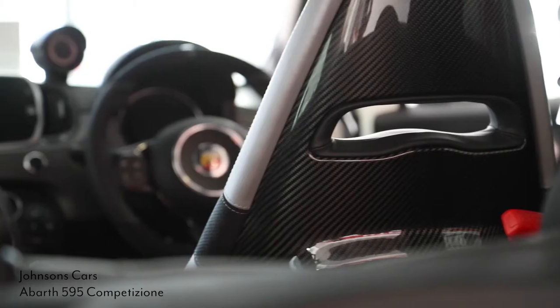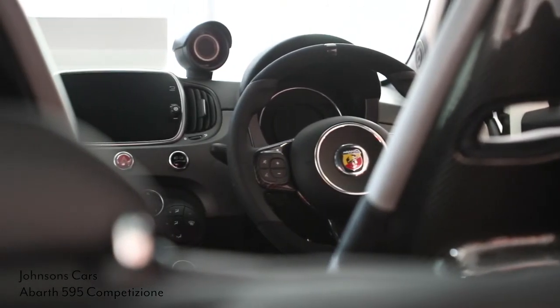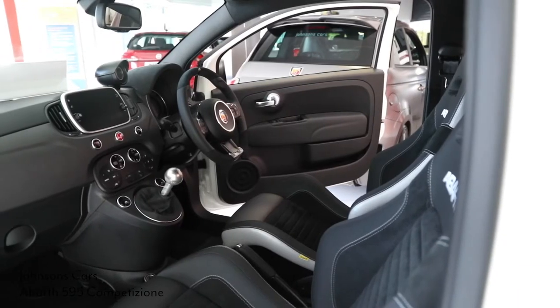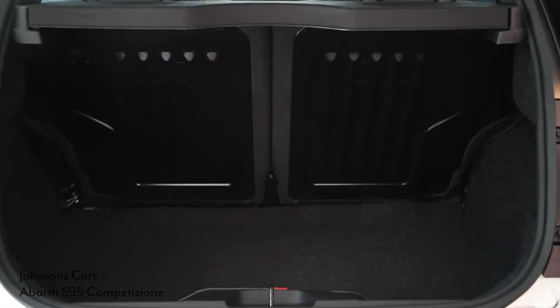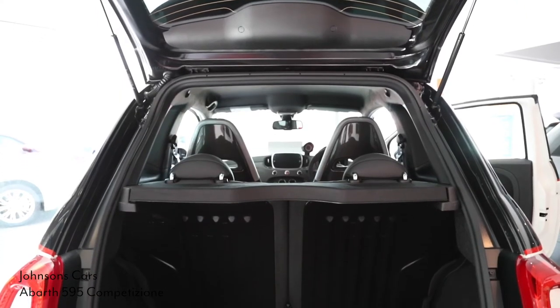On the inside, the 595 Competizione has been exquisitely finished, adorned with high-quality materials. The Sabelt seats are backed with carbon fiber. The parcel shelf is finished in leather, complete with Competizione embroidery, and Abarth scorpion badges feature in abundance.